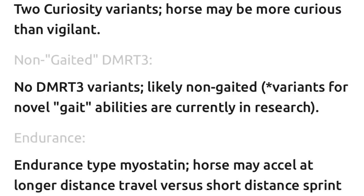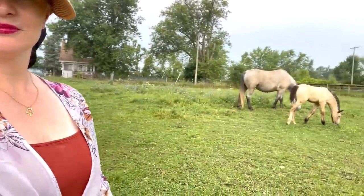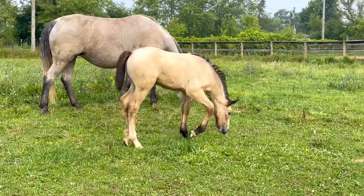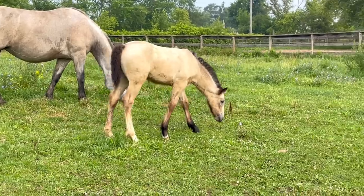With the color test though, it did say that she is not gated. So she doesn't carry any type of variants that would show that she's a gated horse. So obviously we knew she wasn't gated just based on how she moves, but she doesn't have any of that in her markers as of now. Either way, you are a gorgeous girl, just like your mom. And I think you're an amazing filly.